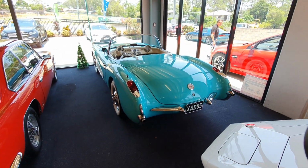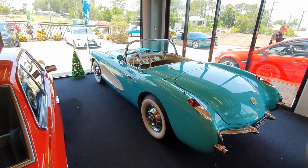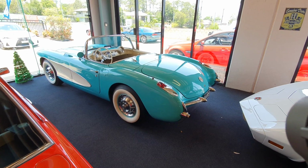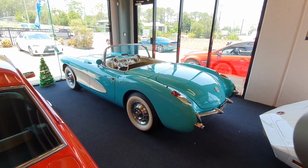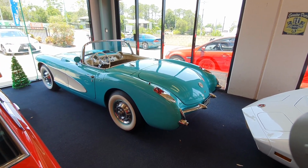First cab off the rank is our 1956 Chevy Corvette C1. This is the first generation of Corvettes. '56 was the first year for factory V8 in a Corvette. This car is in a really cool colour scheme. To be honest, looking at my screen on the phone here, it doesn't quite do the colour justice. It's a lot more green than what it looks on the screen, but hopefully it comes up alright at the other end. But really cool features.